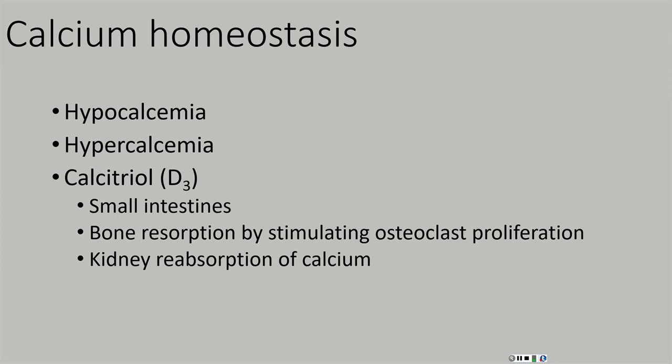Also, and this is just a minor role, it doesn't do this very much, but we want to mention it, vitamin D tells your kidneys to reabsorb calcium before it leaves your body as urine. So the way your kidneys work is they're going to pull a lot of stuff out of your blood. Some of that stuff is going to leave the body as urine. But some of that stuff your body could still use, so your kidneys reabsorb it. It moves back into the blood so that it does not leave the body.